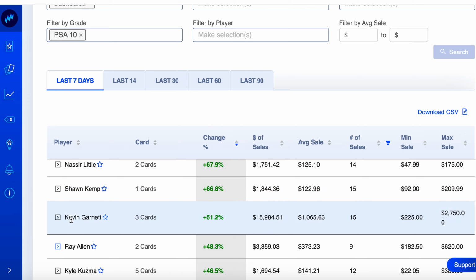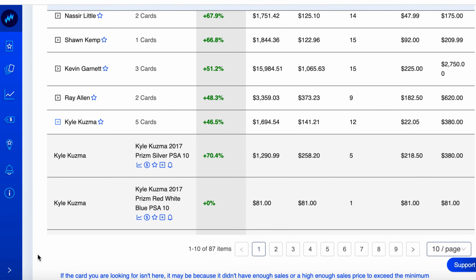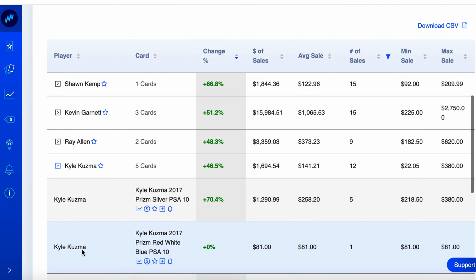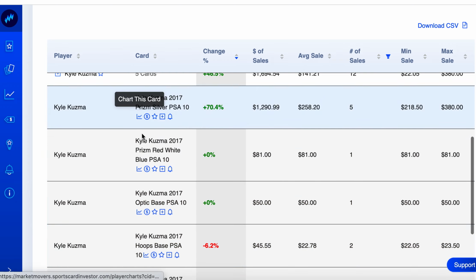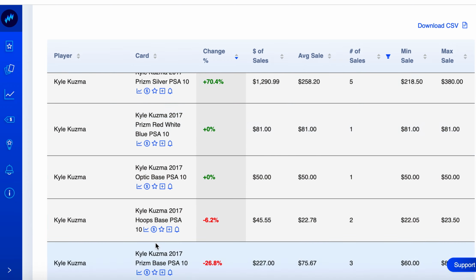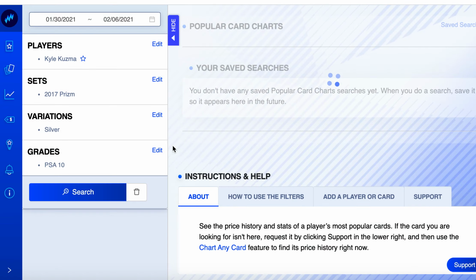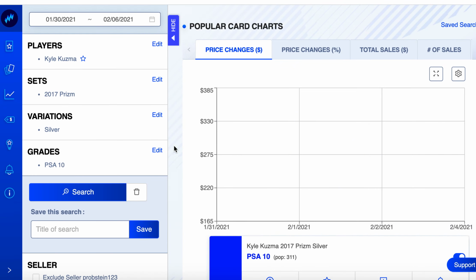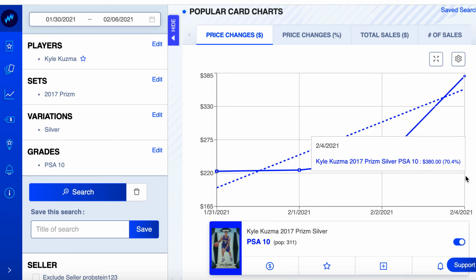Kyle Kuzma. So now we're back to a modern player. I think he's probably been getting some more play time this week. He's done some. I watched a few Lakers games this week. Prism Silver obviously leading the pack. Actually, the other ones went down, but his Prism Silver went up. Let's chart it real quick. Interesting. 239 to 380.